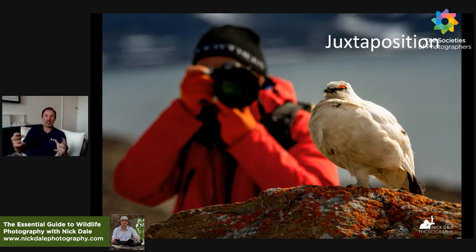Juxtaposition just means putting two opposites together. So whether it's colors or ages or anything you can think of as opposites. So in this case, it's technology versus the natural world. It's man versus animal. There is a little bit of a link. There's orange in the rock and orange gloves. There's also red around the ptarmigan's eye and red on my friend Eric's jacket, which is all fine. But basically, it's juxtaposition. Exodus, in fact, uses this for one of its competitions, the wildlife competition.